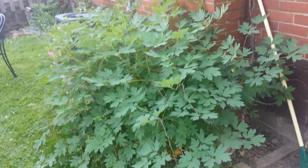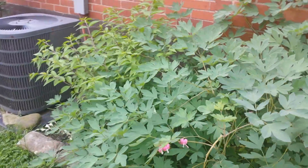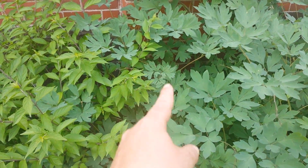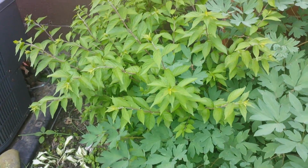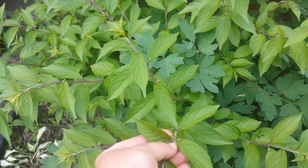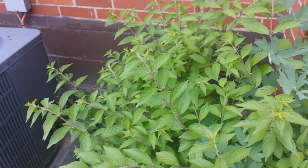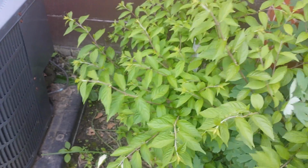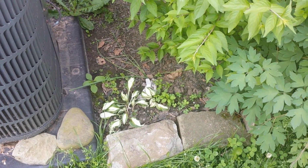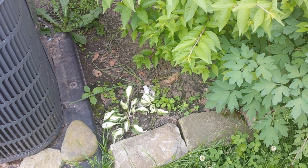That's my monster bleeding heart, which is almost done blooming. As soon as it's done blooming, I think I'm going to trim it back a little bit, like right here, because it's overtaking my beauty bush, which is about to put out its flowers. They have pretty little pink flowers that turn into purple berries, and it's supposed to keep away mosquitoes, which is a plus. This little hosta I moved here because it was being buried under the bleeding heart. It looks a little sad right now, but hopefully it'll come back.